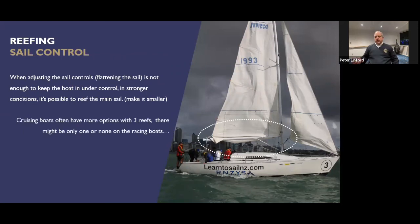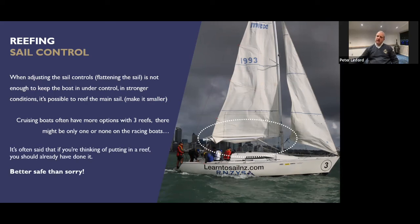So yeah, let's have a look at the reefing system in a bit more detail. And I like that note at the bottom there that is often said that if you're thinking of putting in a reef, you already should have done it. It's much easier to put a reef in when you're on the dock. When the boat's bouncing around and the sail's flapping, it's quite hard to put a reef in. Some of those roller furling systems make that a bit easier, but it does still load up the rollers a little bit. But certainly reefing early is the way to go. You can always shake the reef out if you don't need it.